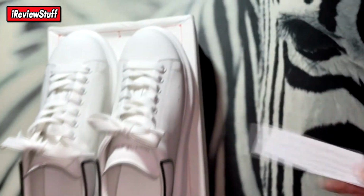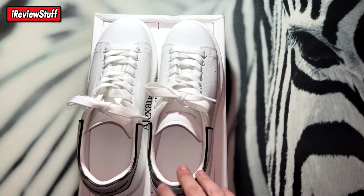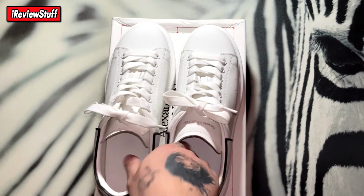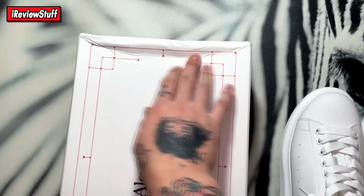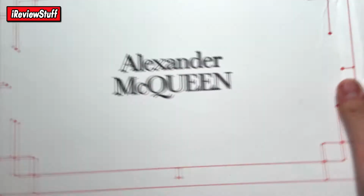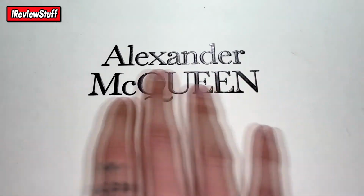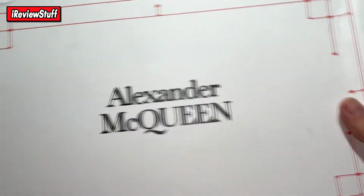My nose is kind of drippy now all of a sudden, but anyways, let's take a look at the shoes. Before we get into that, of course, you got the box and all that. It did get a little bit banged up during the shipping, no big deal. I don't really care about the box, but this is what it looks like. It just has Alexander McQueen here in a little raised font. Nothing on the box in terms of sizing on any side.